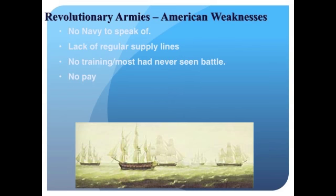Now, the major weakness of the Continental Army was in essence a navy. They had no navy to speak of. At the outset of the war, they had 3 frigates, or 3 ships. They lacked regular supply lines. Oftentimes they would have to resort to pillaging and eating throughout the country or what people would give them.